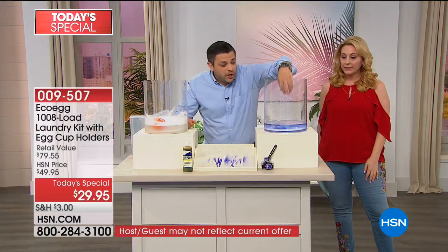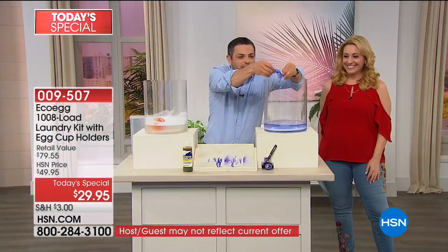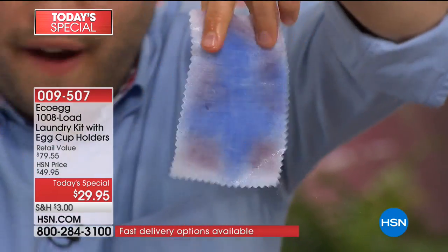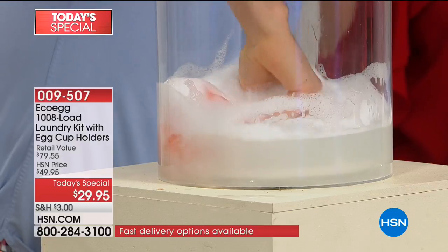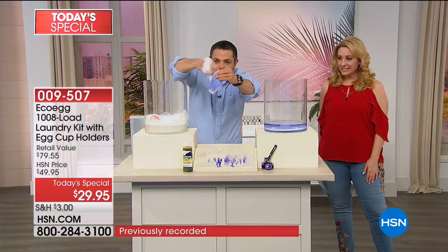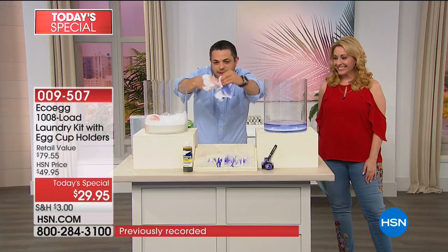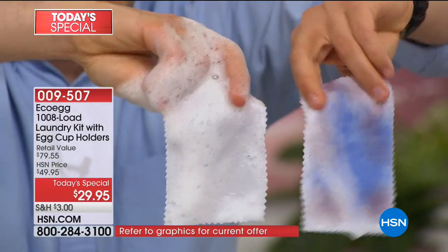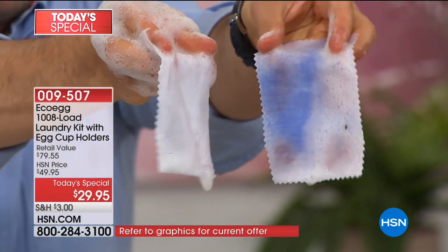Okay, everybody, let's have a look at the results of our experiment again. This is the one that's been washed in plain water, and obviously those stains are still very much there. If I now fish out the one that's been in the Eco Egg, and clear that foam away, look at the difference. Those stains are out of there. That's the power of those natural minerals working together, giving that really powerful cleaning foam.